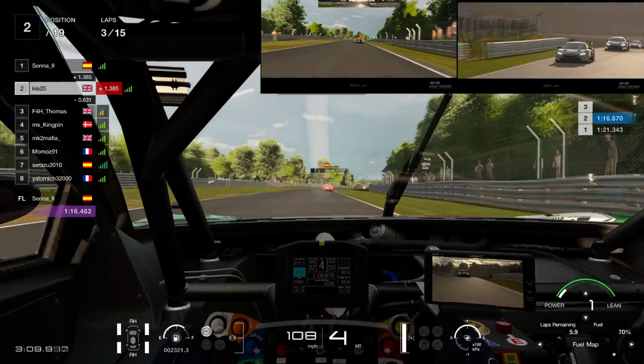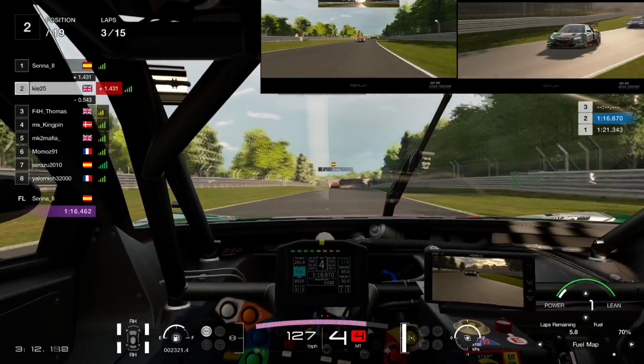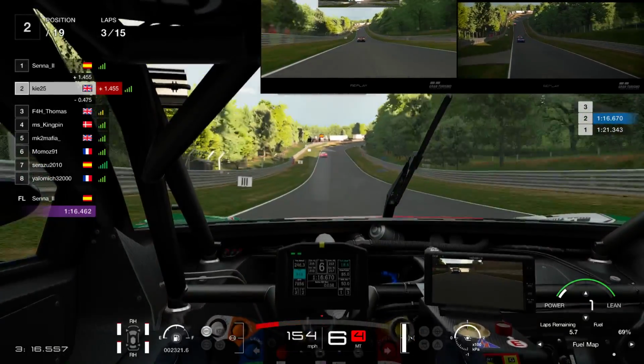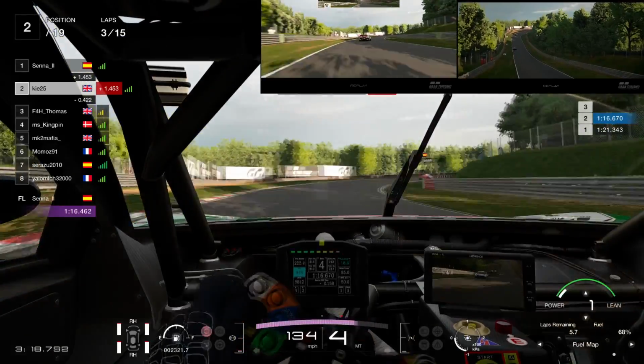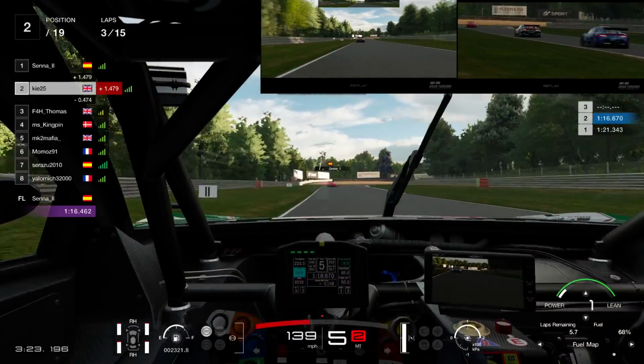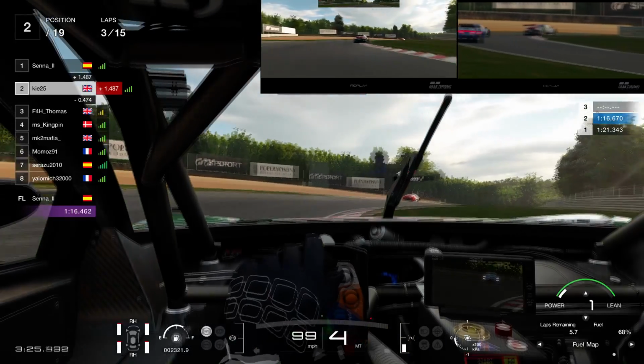As I think in terms of consistency, I feel like it'll be a little bit easier to push hard in the Lexus. It might not have the overall ability of the Honda at this track, but I don't think it's a massive difference. As you can see there, slightly dropping again, losing a couple of tenths a lap pretty much to P1, and holding off Thomas behind me.